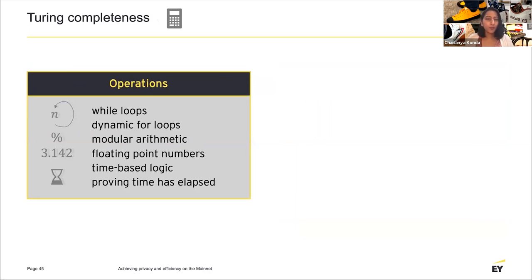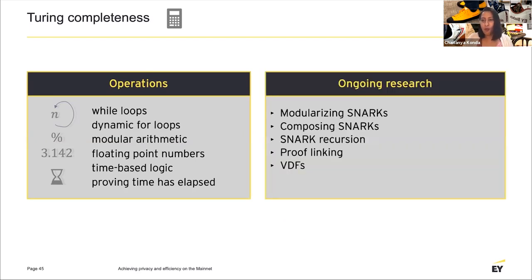Finally, business logic requires you to be able to execute various situations where you need things such as while loops or dynamic loops, modular arithmetic, floating point numbers, time-based logic, and proving that a certain amount of time has elapsed. In order to do all of that, we are looking into various fields of research, a lot of which we've just discussed in our prior slides.